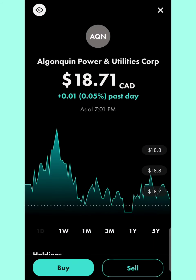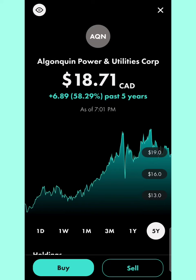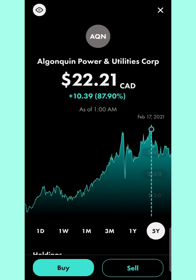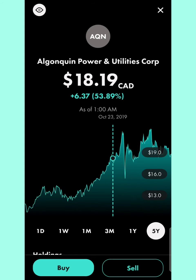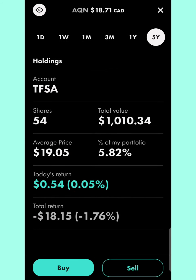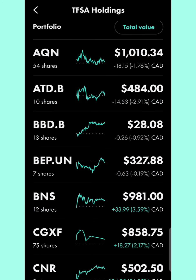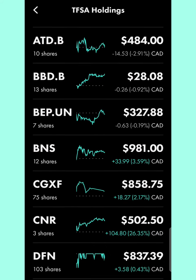AQN, that's for sure, because they're at $18.71, and for the past 5 years, they've pretty much peaked at around $22. So I think it's pretty good entry for me to average my costs, because I think my average price is $19, and it's a company that's been raising their dividends over the last couple of years. So definitely a good one if you're spending a little bit less than $20.